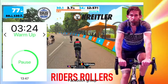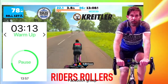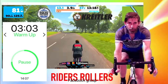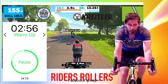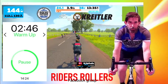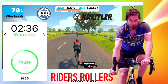Okay, when we get to 3 minutes, we'll do the last little sprint for 20 seconds, okay? Okay, 10 seconds to go. Get yourself down onto the drops, guys. 3, 2, 1, and increase those RPMs. Good. Keep it going, 10 more seconds. Nice and fast. And ease back down to 90 RPM. Good. Hands back on the tops.